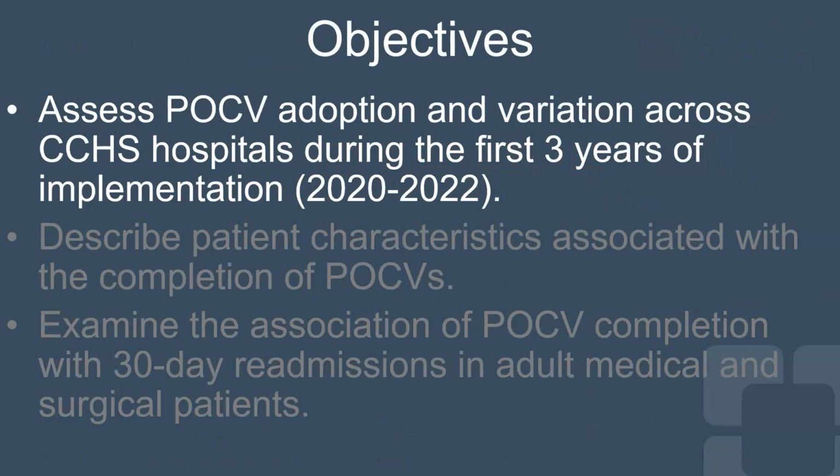So, like I mentioned, the whole objective was to assess adoption of the plan of care visits as an implementation outcome, but there were also other outcomes of interest, including assessing 30-day readmissions. But for the presentation today, we are not going to go into that. We'll just look at the adoption and how the rate of adoption varied across hospitals within the Cleveland Clinic health system in those 3 years, 2020 to 2022.